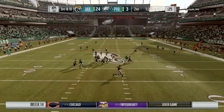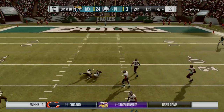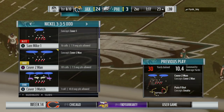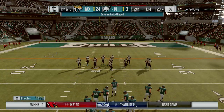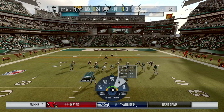Again, it's Wentz. Flush to his right. Going down the middle, and it's complete. And he goes down, but not before getting this inside the 25. A big 30-yard play on 3rd. So the big play gets him all the way down to the outskirts of the red zone here for 1st and 10.